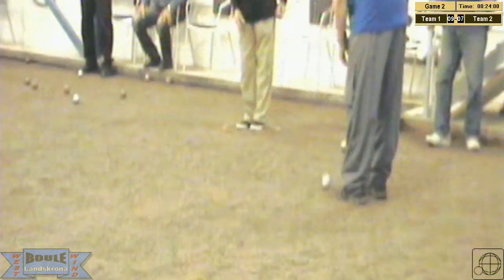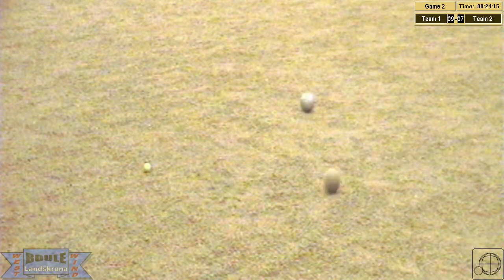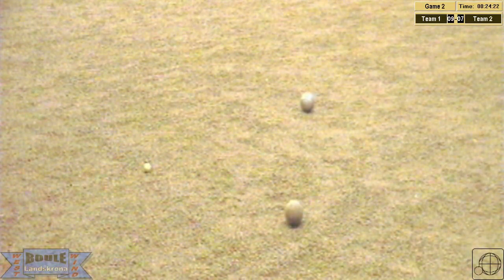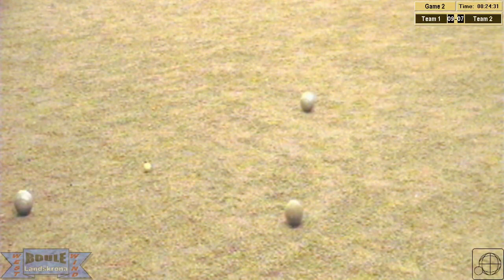Boule goes out, and the cochonette is 8.5 meters. Ends up short. Team 1 points. It's closer. Team 2 will need to have a better ball, closer to the cochonette. Very good attempts. Ends up a little bit too far, but still, it's a point.